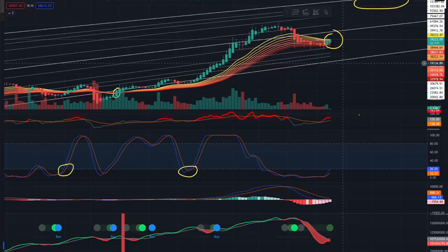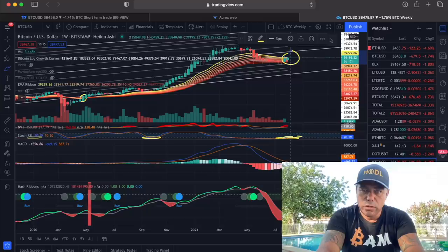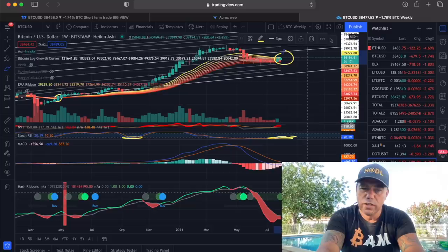Every time we have these green circles, they will be followed by a blue buy circle on the hash ribbons. We have these greens, maybe we will end with a bright green and then a buy signal, and that would be amazing, mostly when the red disappears and becomes a green line. That is the moment again that the huge bull run of Bitcoin could accelerate.